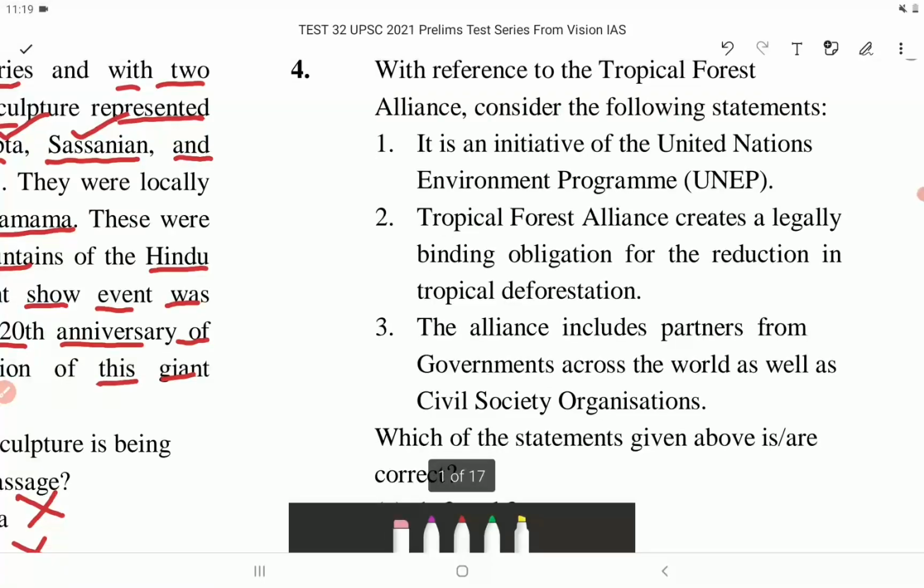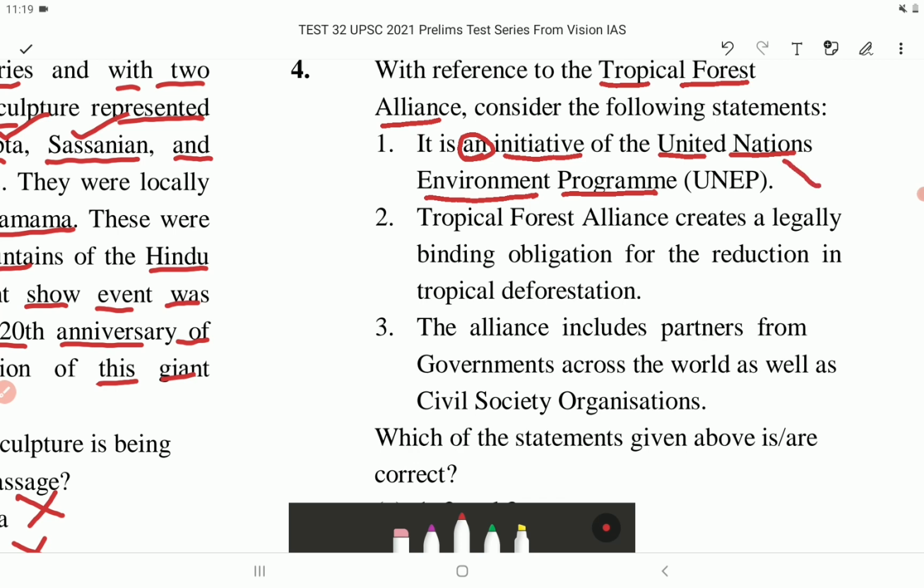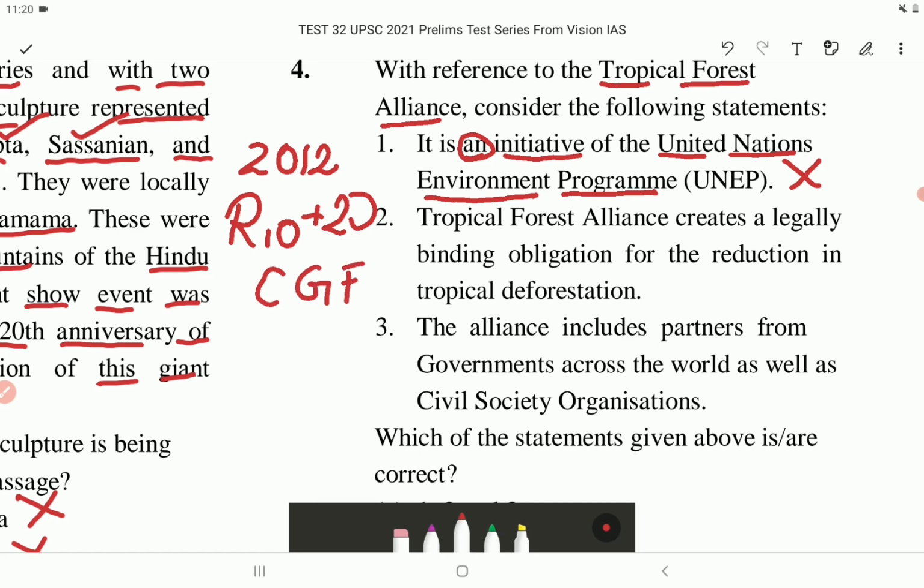With reference to the Tropical Forest Alliance, consider the following statements. Statement 1. It is an initiative of the United Nations Environment Programme, that is UNEP. This is incorrect. The Tropical Forest Alliance was founded in 2012 at Rio plus 20 after the Consumer Goods Forum, that is CGF. Though hosted by World Economic Forum, it is not a daughter body of the forum as such. So statement 1 is incorrect.